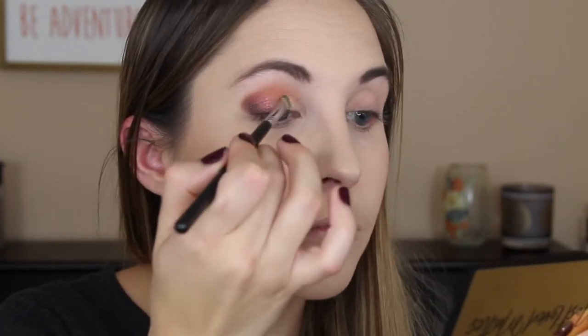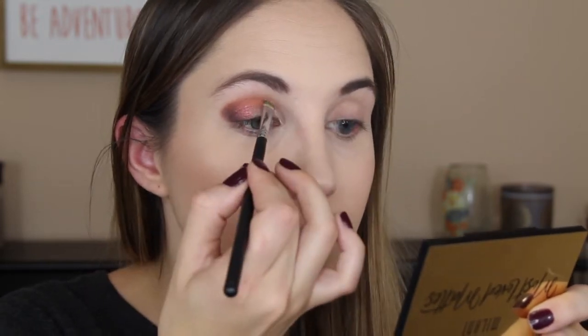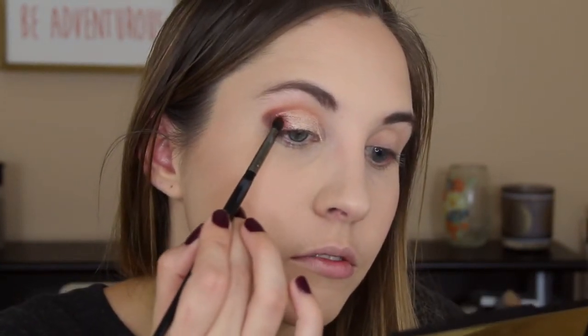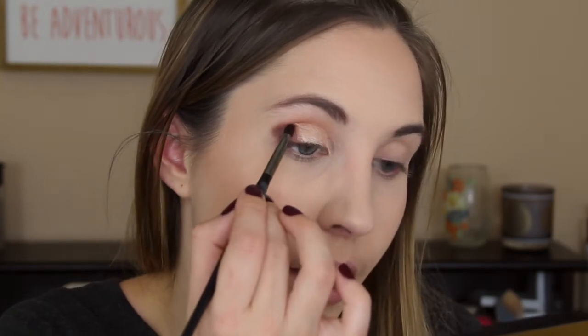Then going in with my MAC paint pot, I am going to carve out my eyelid, starting from the inner part and spreading over to where Enchanted Rose still is. And once I have done that, I'm going to go back in with Enchanted Rose and stamp it over where I laid that down, just to bring that color back out.